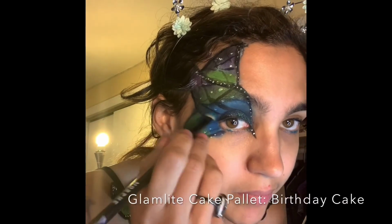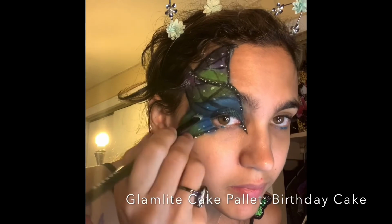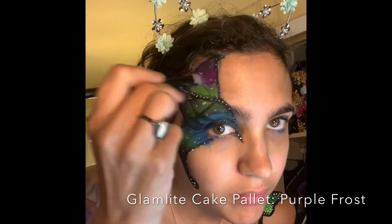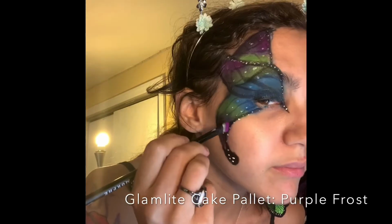I went in with also from the same palette, Birthday Cake, which is a really deep blue, and I just made that blue a little more pigmented as well. And then last but not least, I went in with the same palette, and I used Purple Frost just to add that purple in on top. Just make it a little more. All about layering colors.